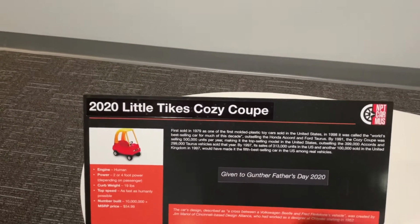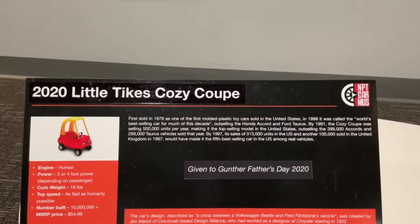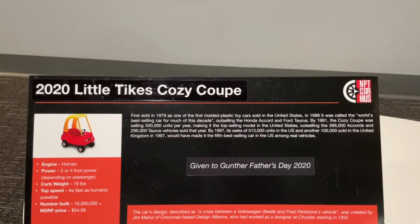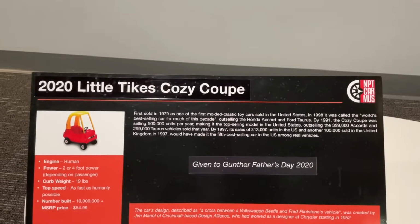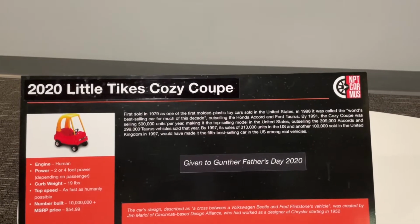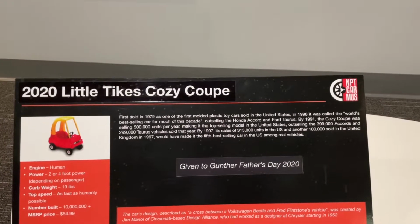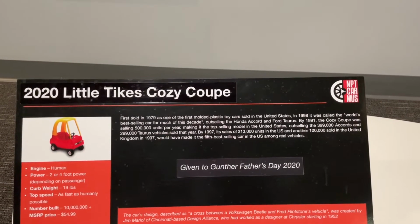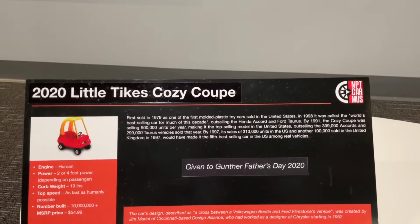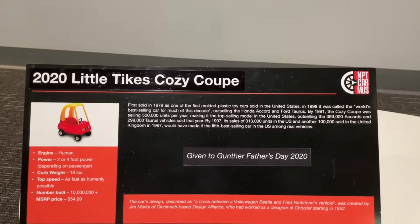First sold in 1979 as one of the first molded plastic toy cars sold in the United States. In 1998, it was called the world's best-selling car for much of this decade, outselling the Honda Accord and Ford Taurus. By 1991, the Cozy Coupe was selling 500,000 units per year, outselling the 399,000 Accords and 299,000 Taurus vehicles sold that year. By 1997, its sales of 313,000 units in the U.S. and another 100,000 in the United Kingdom would have made it the 5th best-selling car in the U.S. amongst real vehicles.